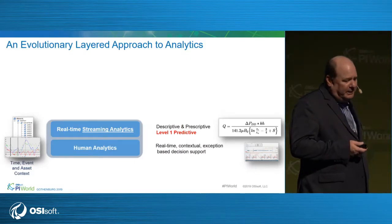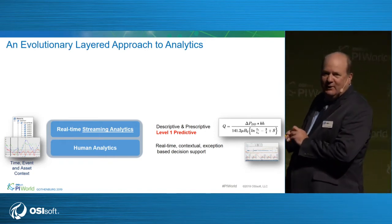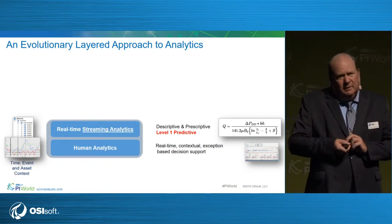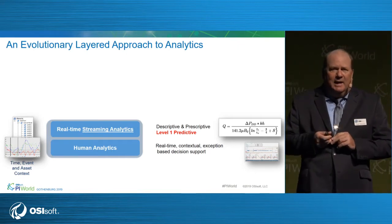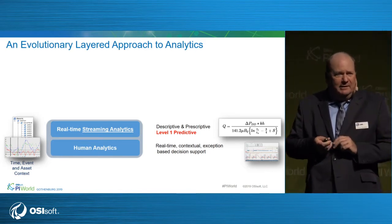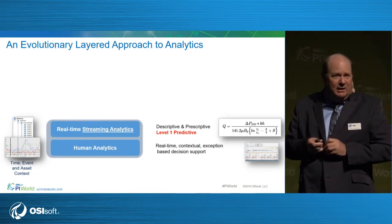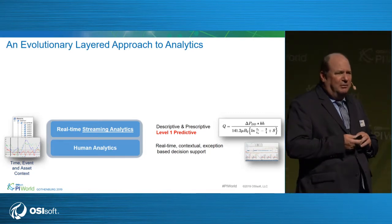I want to talk a little bit about analytics. It's the buzzword of the year, probably for the next several years. There have been a lot of people who really have pushed putting everything in a data lake, and there are some reasons to do some of that. There have also been people creating a lot of data swamps at the same time and not getting the value out of them. So what I'd like to discuss right now is what we're calling an evolutionary approach.